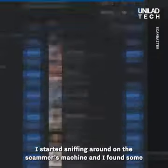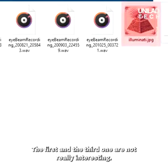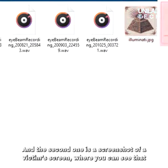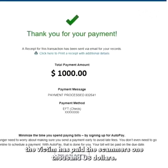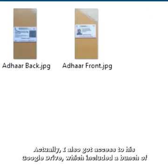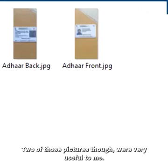I started sniffing around on the scammer's machine and I found some interesting files on there. The first and the third one are not really interesting, and the second one is a screenshot of a victim screen where you can see that the victim has paid the scammers $1,000. Lastly, I also got access to his Google Drive, which included a bunch of useless pictures. Two of those pictures though were very useful to me.